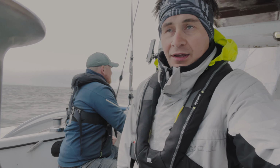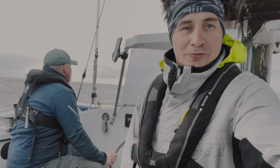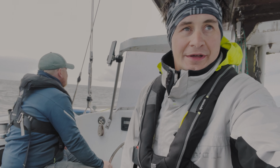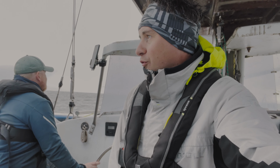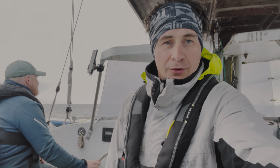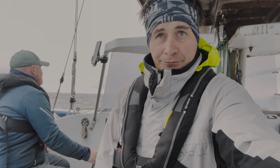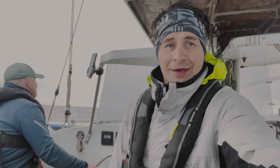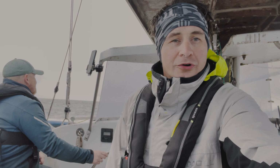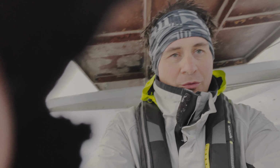So Paul's pretty happy now, he's got the easy job, the nice beam reach with the Genoa up, the Rhins of Galloway. Maybe got a couple more overfalls to go through later on, but that should be the worst of it out of the way. So, Third Degree has escaped the Solway, which is a bit of a yacht trap because they struggle to escape from there sometimes. But we're doing well.